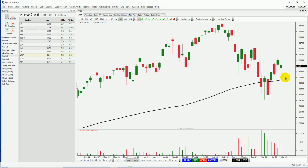Option implied volatilities are higher now that you've had this pullback in QQQ. So you can distance yourself from the action, take advantage of that juiced implied volatility, and let accelerated time premium decay work in your favor for tech stocks that have shown nice relative strength.